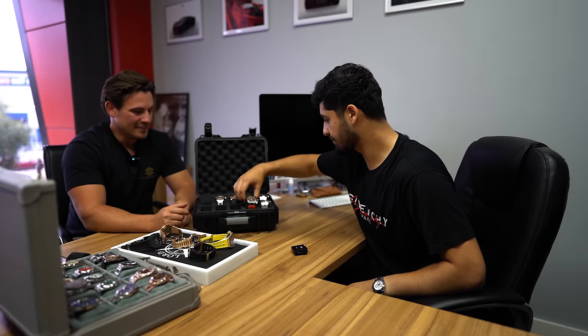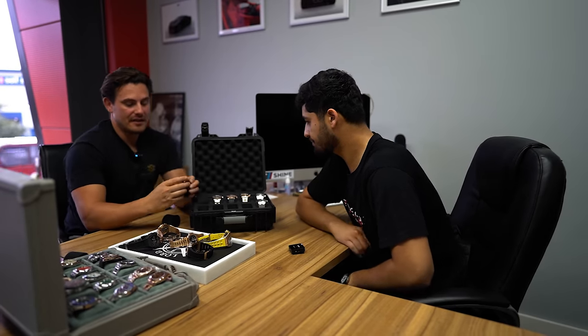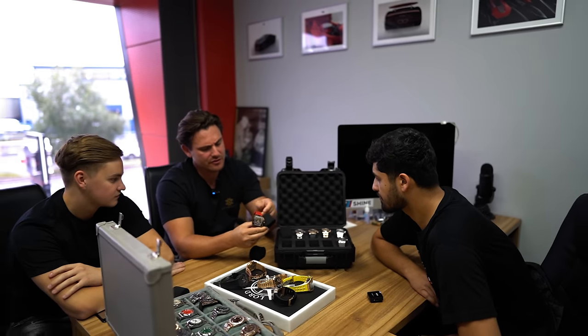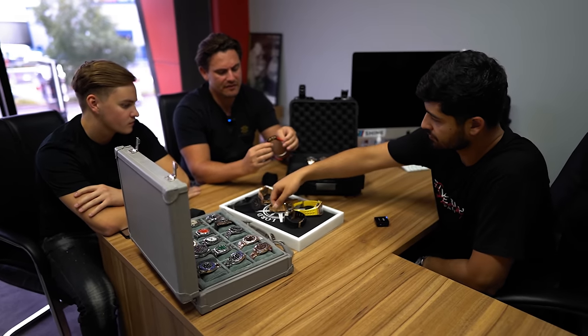This is also very interesting. That's an RM11 Black Kite. Is this 50 or 30 pieces? One of 30 pieces, this watch. With a lot of RMs, they're very limited.